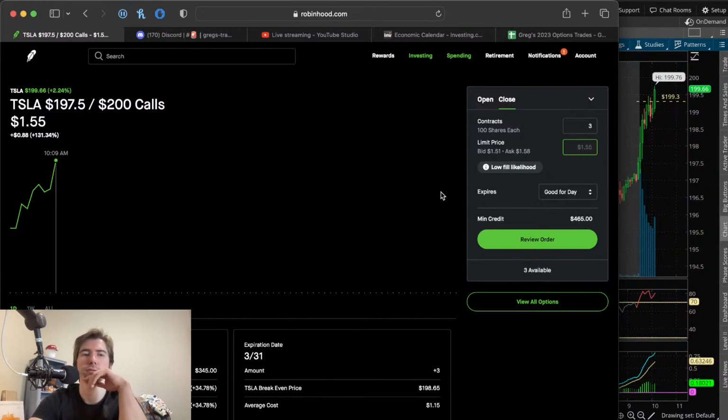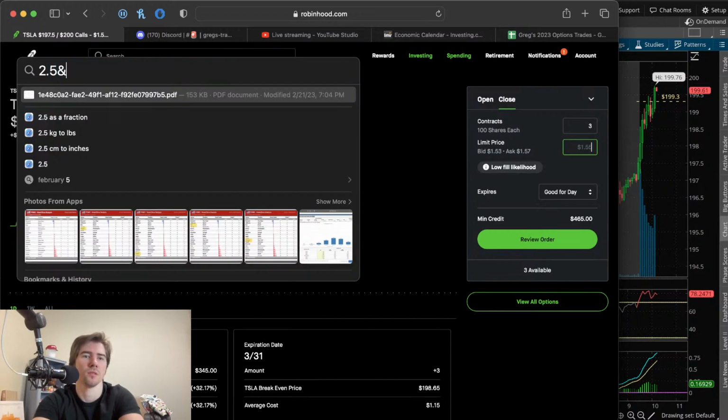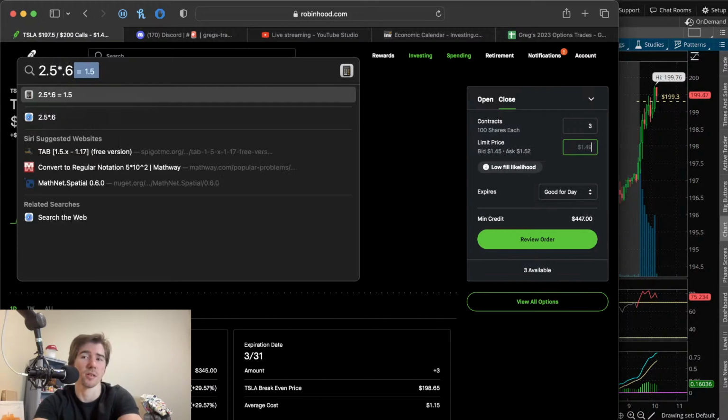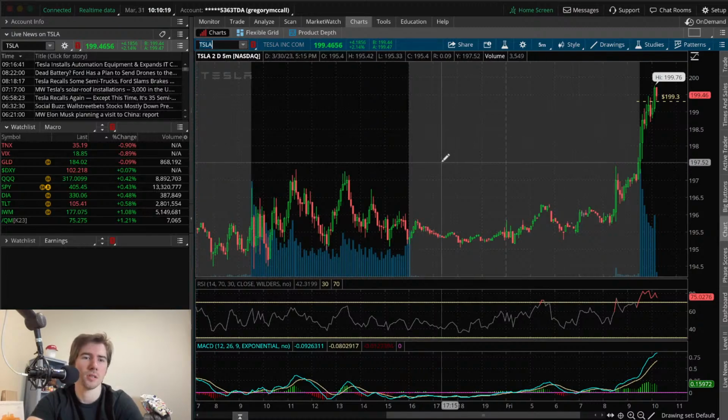All right, they're going for 150, 151. And this is a 250 spread. I want to capture probably 60 or 70%. 60% of it is 150, so that one we've already reached. 70% would be 175 a piece.